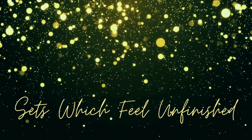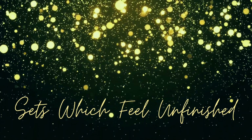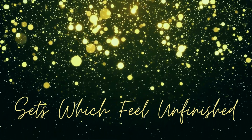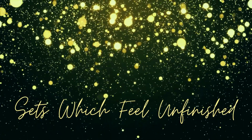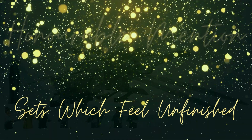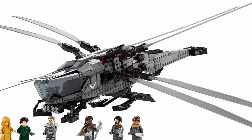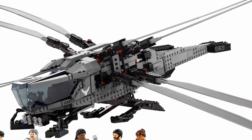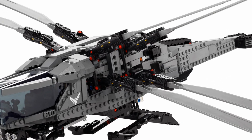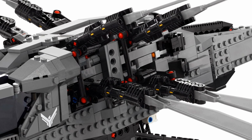Our next category is sets which feel unfinished. These are sets which were onto something, but they're missing something from making them fully complete or just needed a bit of polish. We've got an honourable mention for Paul Atreides' Royal Ornithopter. I'm being super picky with this one. In my best LEGO sets of 2024 video, this set did feature. I love this set, it's really remarkable.